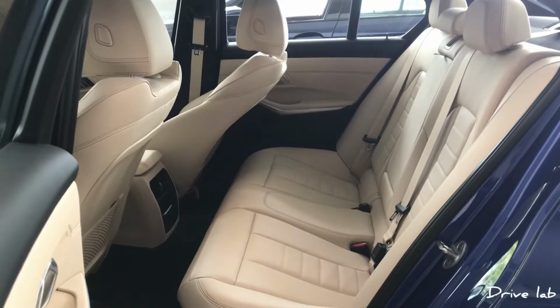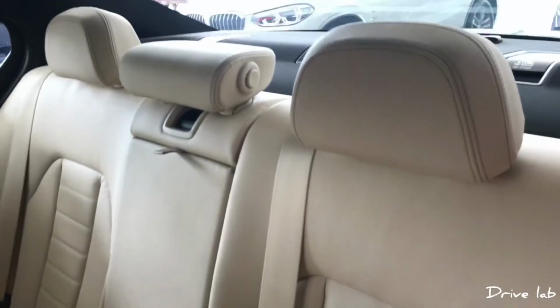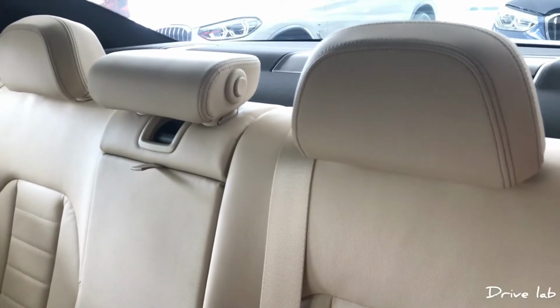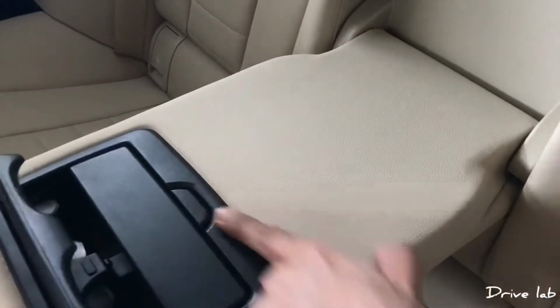Really nice contoured seats, one of the best in the segment according to my preference. You get adjustable headrests, 3 adjustable headrests, but no sun blinds at the rear. Cost cutting done here. You get ISOFIX mounts, a sliding armrest here, and as usual a cup holder.